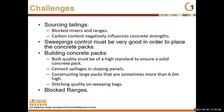A learning curve for us also was the stitching quality of the weeping bags. So these bags, we want them to be tightly squeezed against the hanging wall. So we pump them under pressure to get a very good contact with the hanging wall, so that you have as close to an active support as you possibly can. So if these bags are taking these high loads and pressures, the stitching normally tends to tear, but that problem was resolved in the first few months, but it was at the time a very big headache.